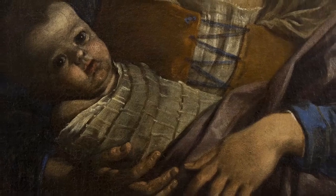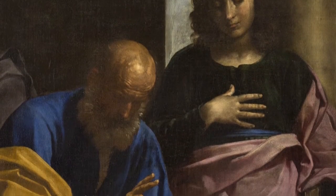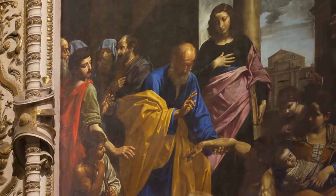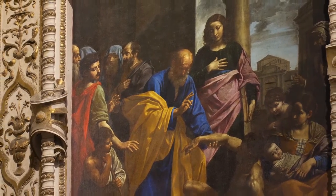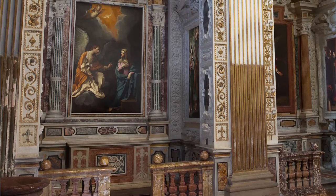I agree with him. You may discern in this painting a restless humanity, more real, reminiscent of the works of Caravaggio, and probably also influenced by studying the painter Giovan Francesco Guerrieri. We will soon talk about this painter too.